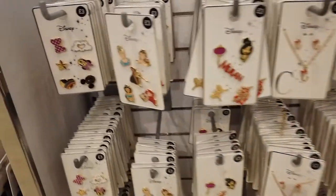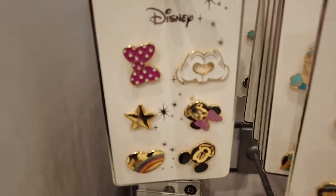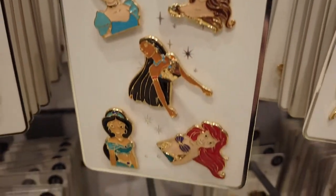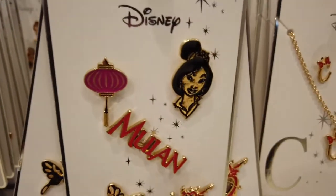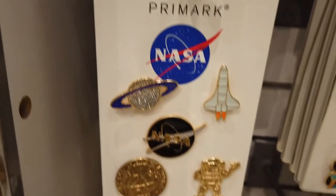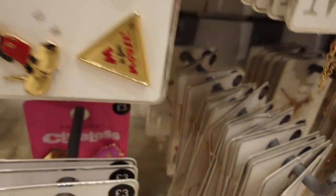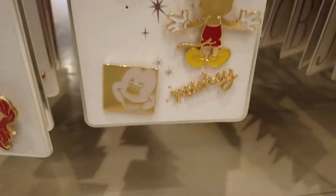Come across some more pins. So we have Disney ones, and you have the princesses. Mulan. We even have some NASA ones. And they're all £3 each. I missed this one. Mickey Mouse. And that's it.